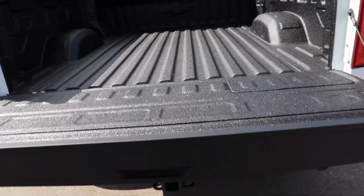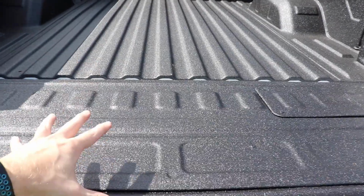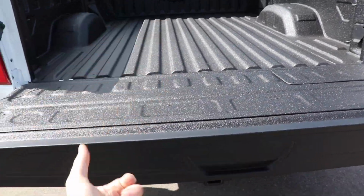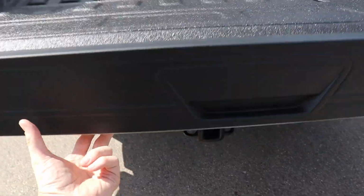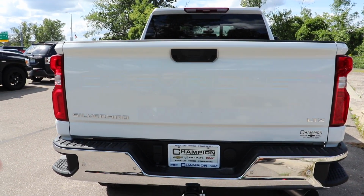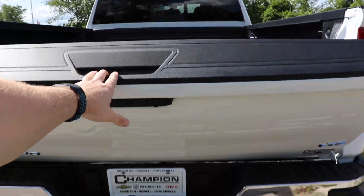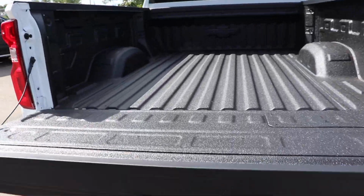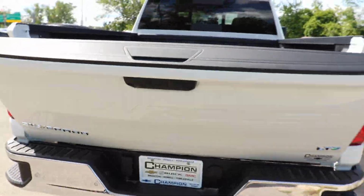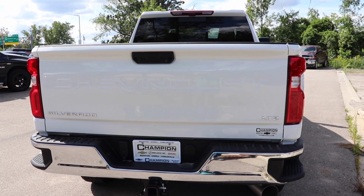Now, this truck being higher up off the ground, being an HD, it may be a little more difficult to close the tailgate. However, it is very light, and if you lift it just a little bit, it assists itself back up, which is very cool. So for example, if you have your hands full and you're able to use your knees to get up this high, you can put your knee on it and it will take itself up the rest of the way, which is absolutely awesome. Let's take a closer look at that window sticker.